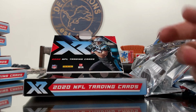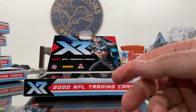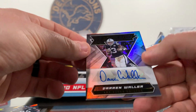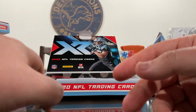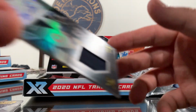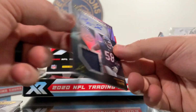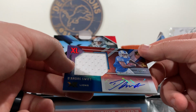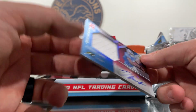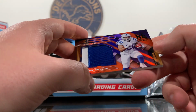All right, here we go. So Anthony McFarland Jr., tag, one-of-one. Darren Waller. This is 24 out of 49. Nice signature, nice card. He's emerged as one of the better tight ends in the league. Roquan Smith, 17 out of 20. Patch auto, very nice card. One color patch. My guy DeAndre Swift out of Georgia, 29 out of 75. One color patch, very nice card. Jonathan Taylor, this looks like one of his numbers. 7 out of 15. Very nice card.